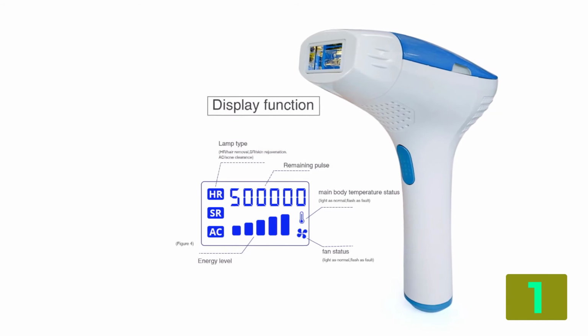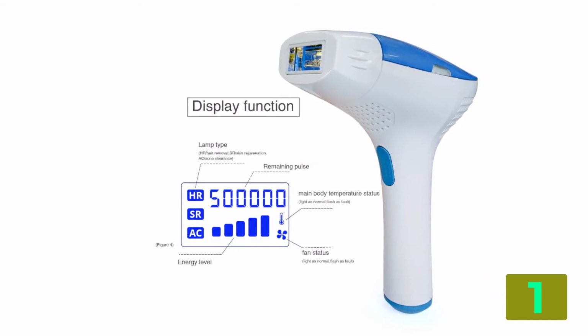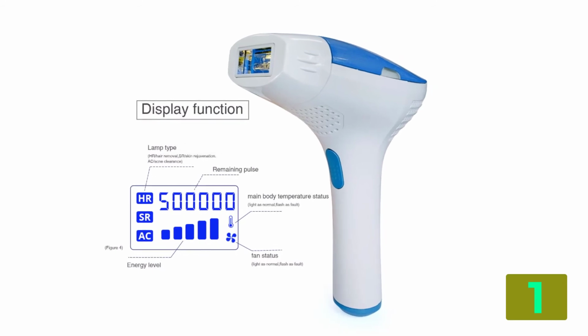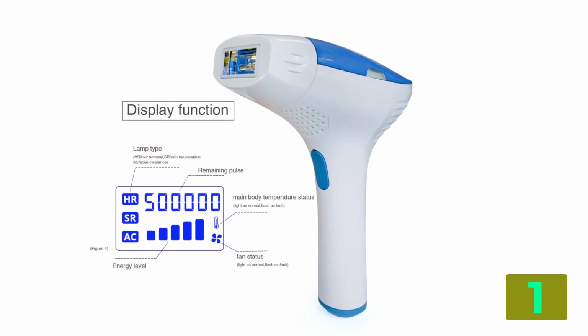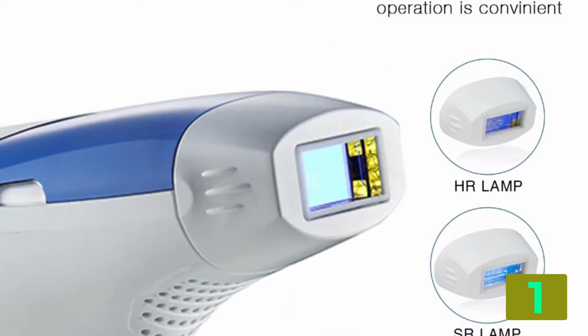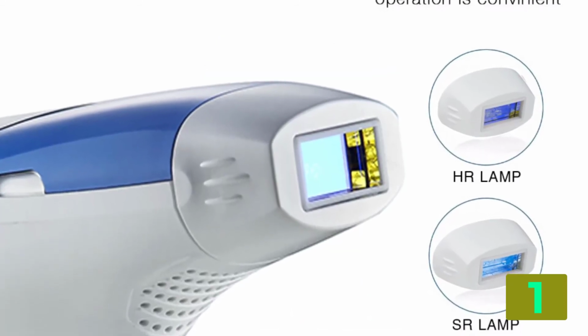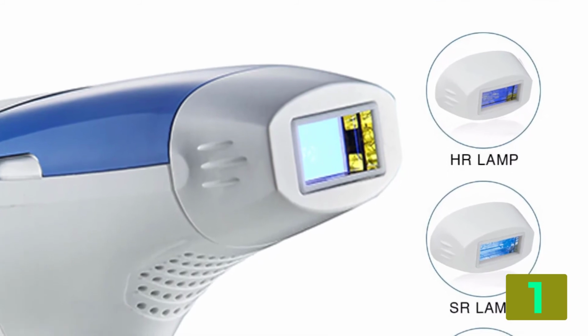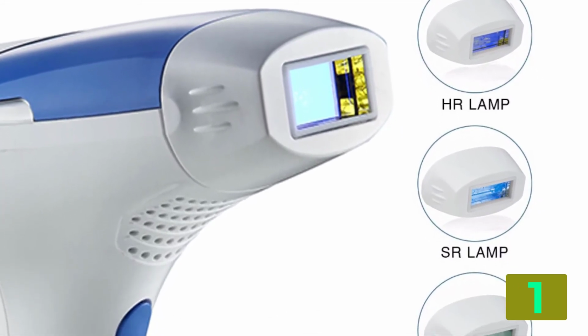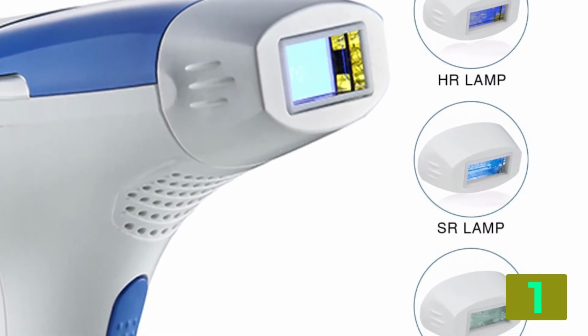Item type, Epilator. Treatment area, 3.9 centimeters. Wavelength, 470 to 1100 nanometers. Rated frequency range, 50 Hz/60 Hz. Highlight, laser hair removal. Hair removal lamp type, quartz lamp. Lens flash, 500,000 flashes.